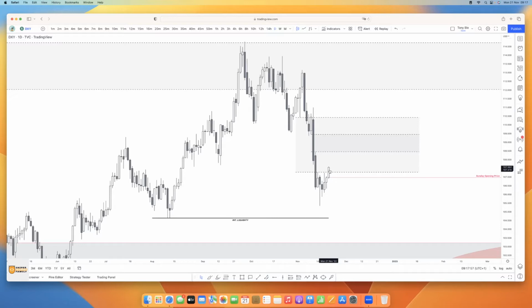Because by the way, there's no way I would have known that they were going to go for the second imbalance above. So if I get some kind of distribution in this area, I'm going to take it. And then if you hit stop loss, okay, fine. We're not ready to go.